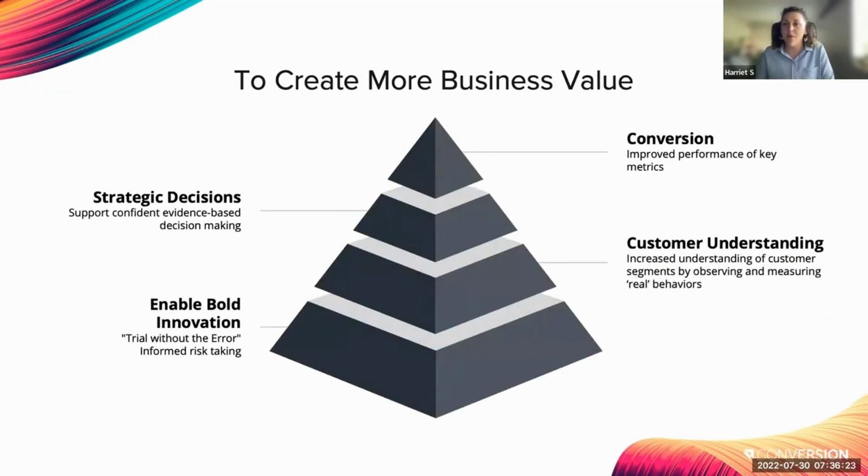And then lastly, but probably most importantly, we're able to create more business value. So many people think about experimentation as conversion and as shifting metrics, which of course is important, of course is integral. But if we're able to take a mixed methods approach and understand not just the what, but the why, we're able to build a lot more depth into our thinking and our understanding. So we're able to support much more strategic decisions. We're able to have a much deeper understanding of our customers and subgroups within that. And we're also able to take bigger swings and be more innovative and take bigger risks without having the downsides.